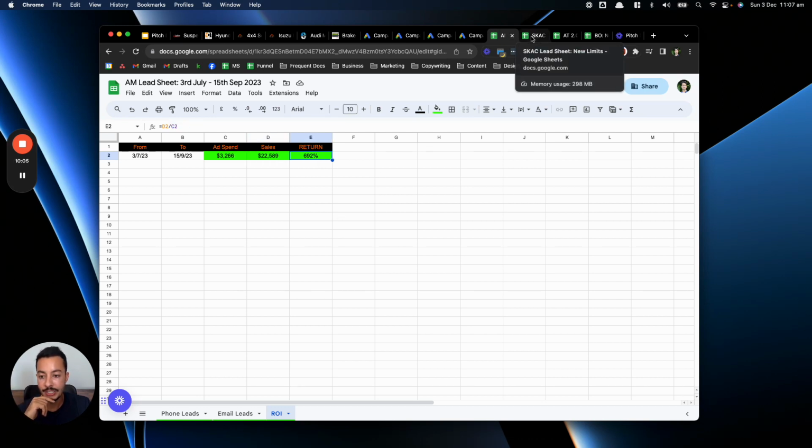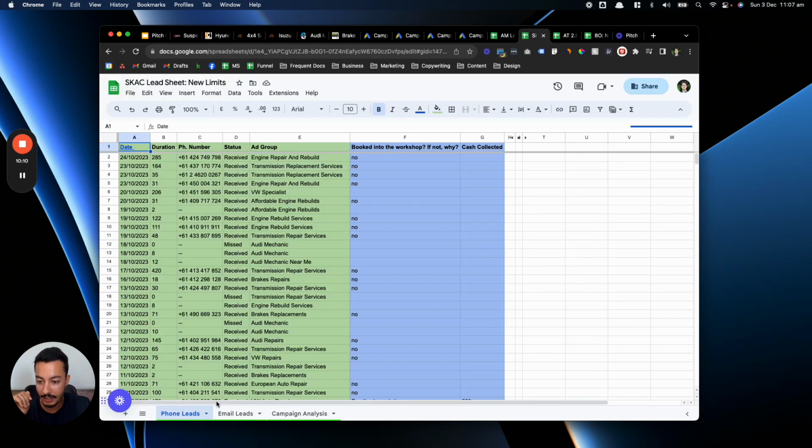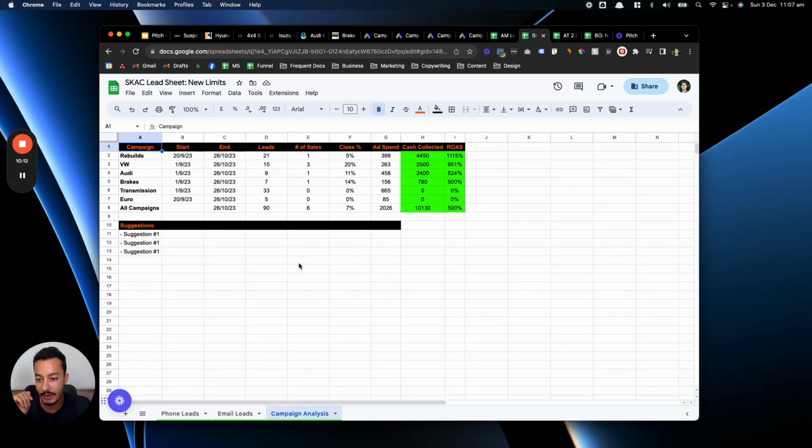And the closing rates are also something we monitor. So with this particular client here, we can see all of the conversions they generated. And we look at, okay, the rebuilds campaign, 21 leads, only 1 conversion. So 5% closing rate, but you still had 1,100% return on ad spend because of the high transaction value. So we like to go for leads that have a high transaction value. With the Volkswagen, they had a 20% closing rate, Audi 11%. So as long as you're between 10 to 30%, you're going to get a high return on ad spend. And that's really what we're looking for because cash is king.